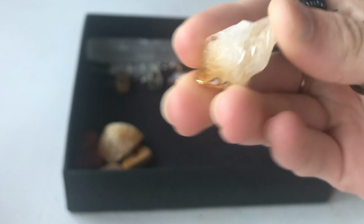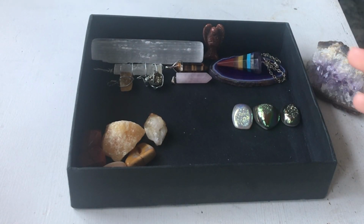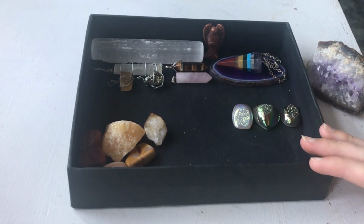It's a piece of raw citrine as well, so I really want to get a bigger piece of citrine because I definitely think that's one of my favourite crystals. Could be my favourite actually. I find it does a lot for me.